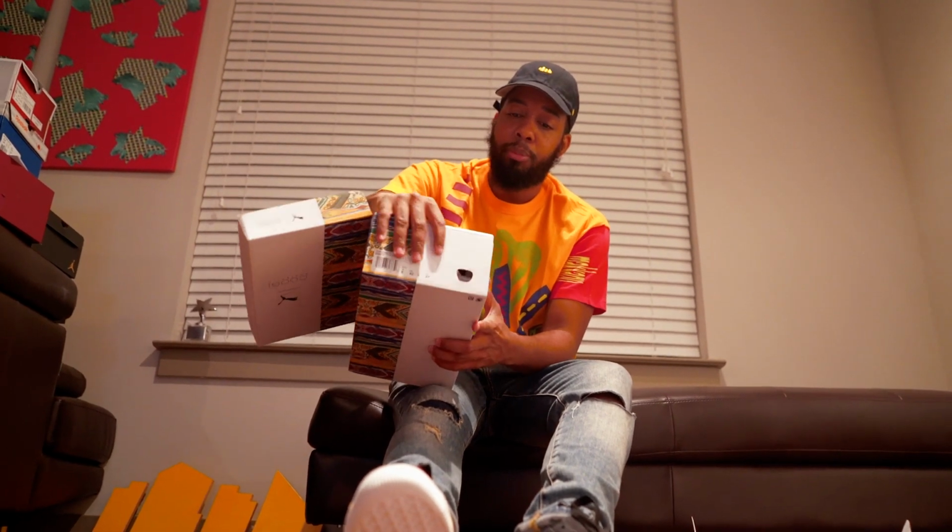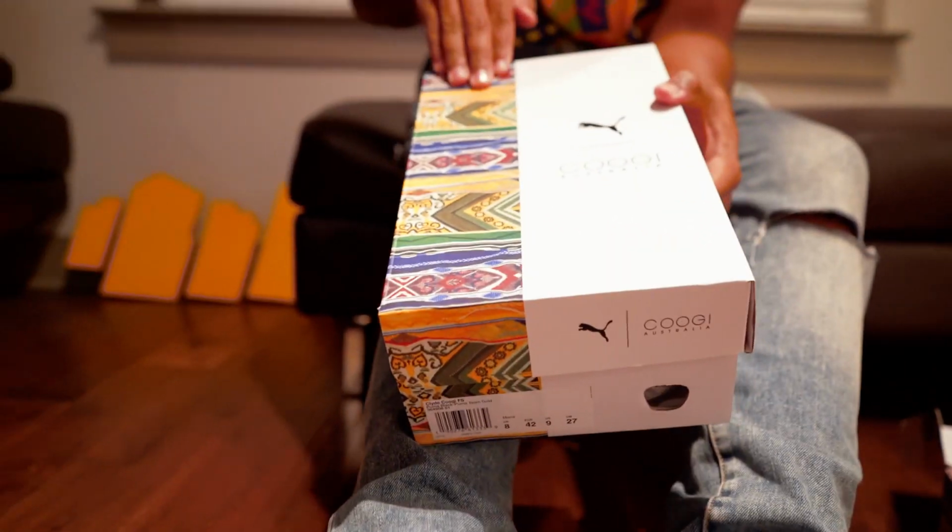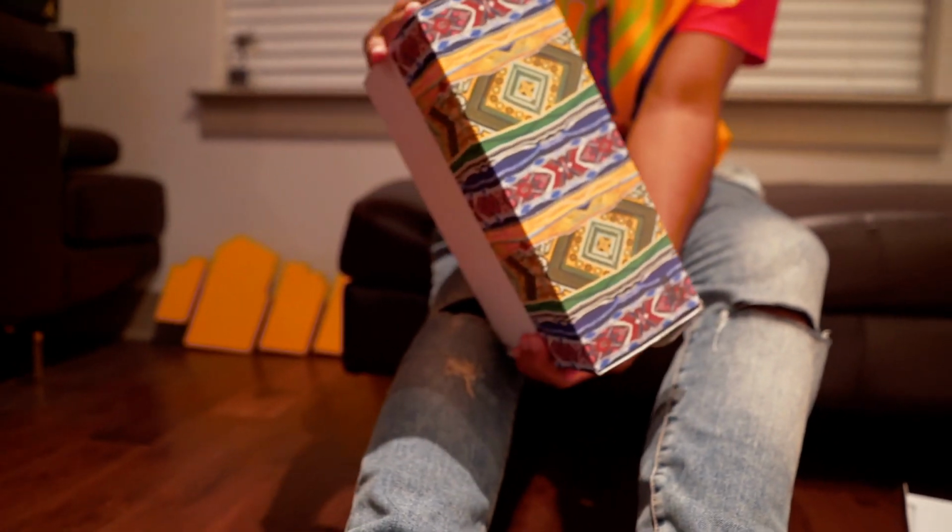You know, here go your Coogi boxes too. If you want to know the boxes. You know, Puma side, Coogi Australia, all down there.